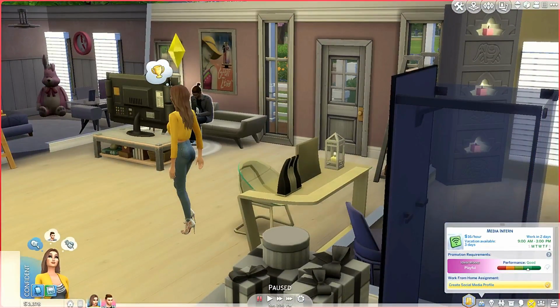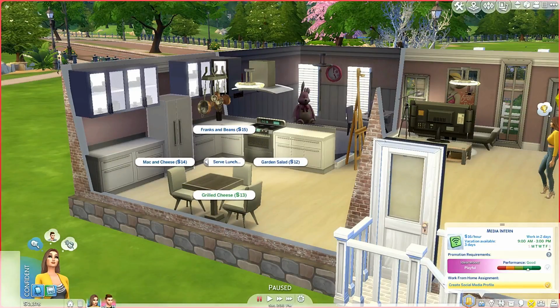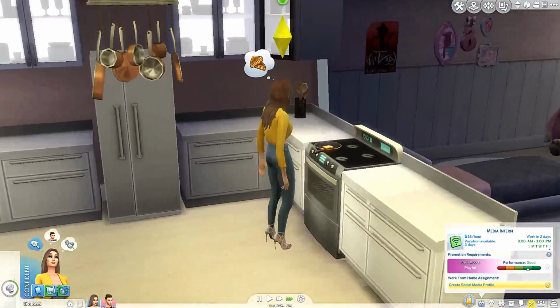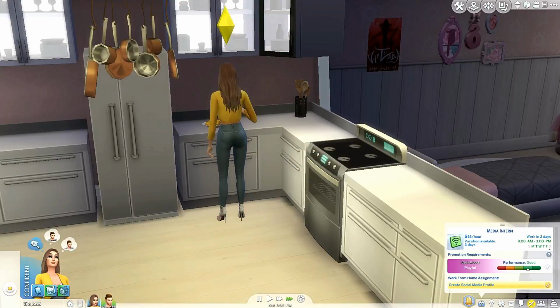No, don't cook. Oh, you're hungry? Oh crap, okay, go and cook then. Save lunch, make grilled cheese. Please don't set the house on fire. Please, please. Yes, she didn't set it on fire.